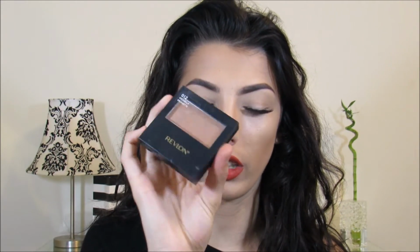This just is too light for me to contour with, which is why I applied the Hoola Benefit bronzer over it.